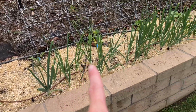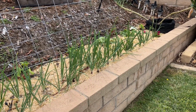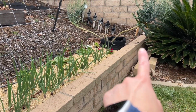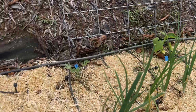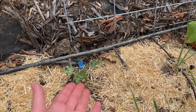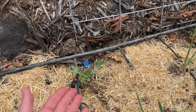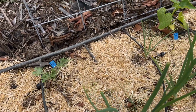And then all along here is just a whole bunch of onions in the front, and they're all doing great. Excuse the lizards. I don't know if you can see that guy right there. They're everywhere. Right here is a sugar baby watermelon. I thought I had 2 of those, and you guys, I literally can't find the second one. So right now we just have 1.